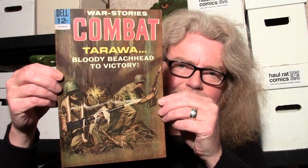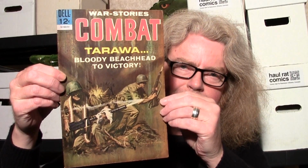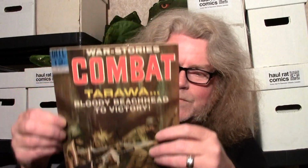Next up, I've got a Dell 12 Center. War Stories Combat. Interesting cover. Kind of muddy looking. Yeah, gritty.